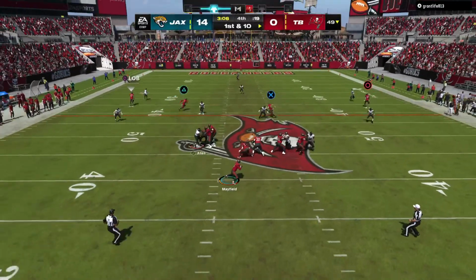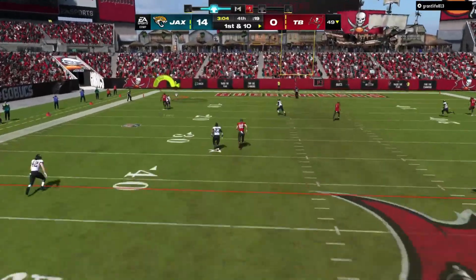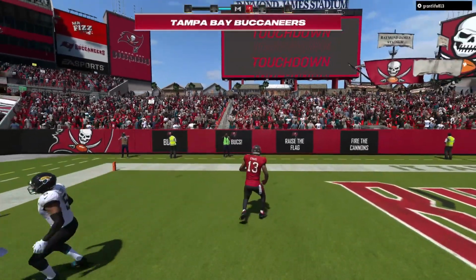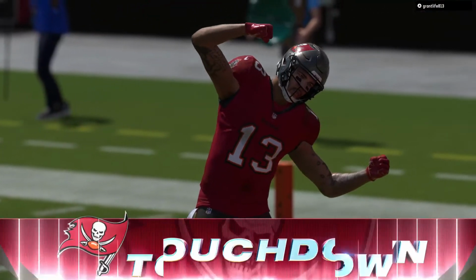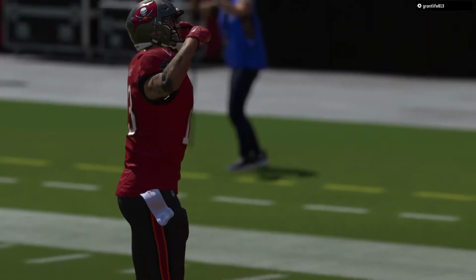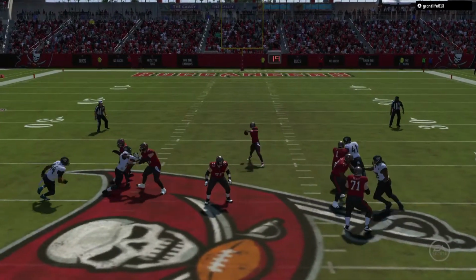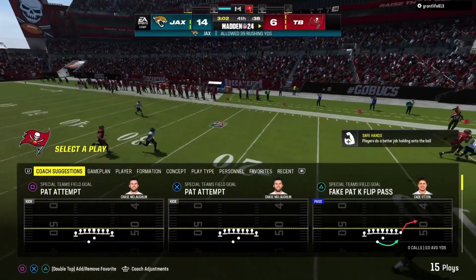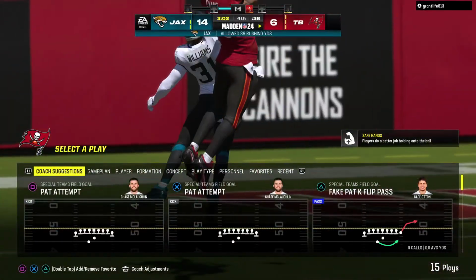Play action now. Here's Mayfield. Airing this one out for Evans. And this is caught. Touchdown. Mike Evans. 51 yards. And the Buccaneers are finally on the board here in the fourth quarter. No, we're not cheering. No, we're not rooting, but I am excited about this. I know you are too.